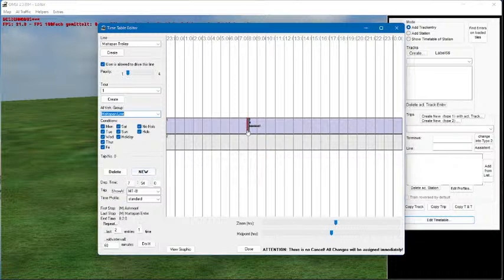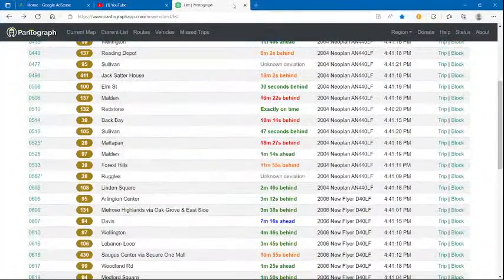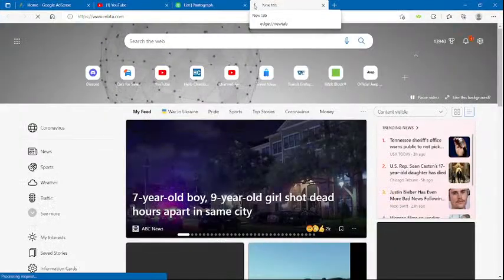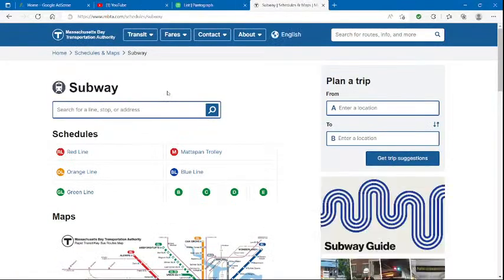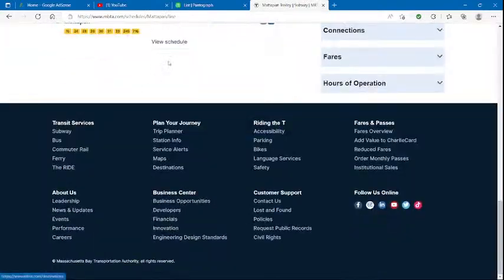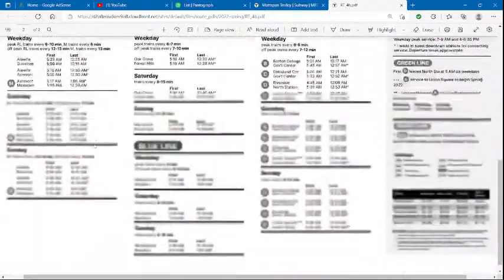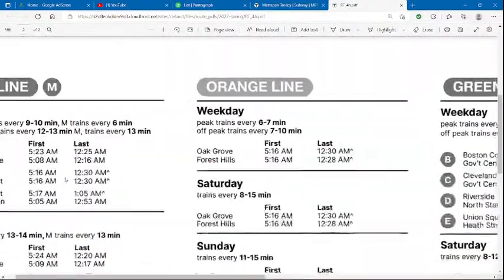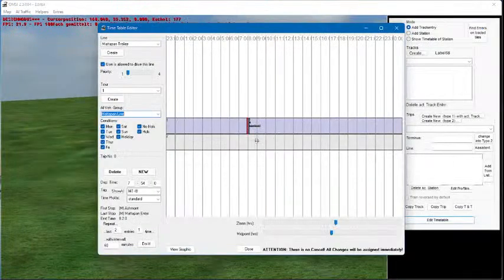So the first trolley, the parts at 754. Some of these schedules I based off the ones on the MBTA website. Okay, I gotta see. I go to subway lines, pick trolley, and pick up a schedule PDF. Sometimes I just go to here. I lied, the first train leaves at 5:17. I can fix that. Let's see. I'm going to start over.